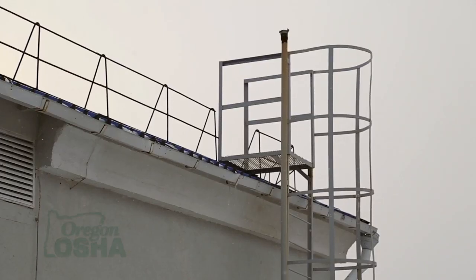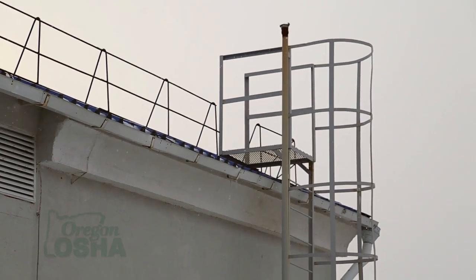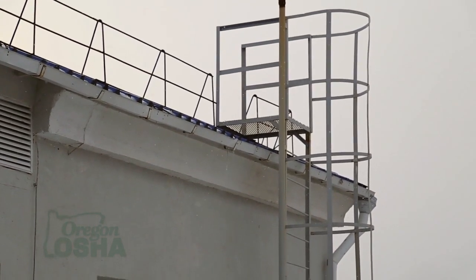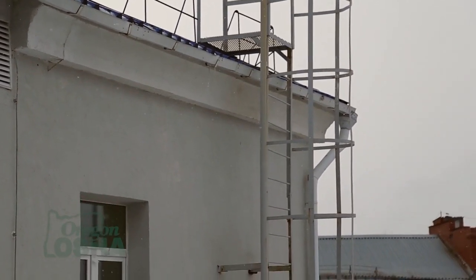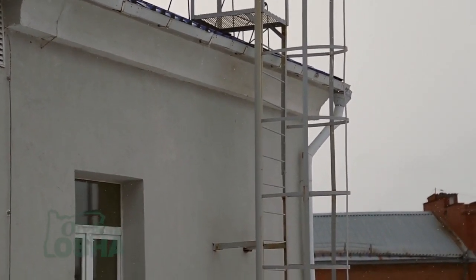Fixed ladders are oftentimes exposed to outdoor elements, to the weather. They can rust, they can degrade over time. So the hazards are that they're not used very often, but when they're used, people generally don't take the time to properly check them out before they're used to make sure that they're in good condition.